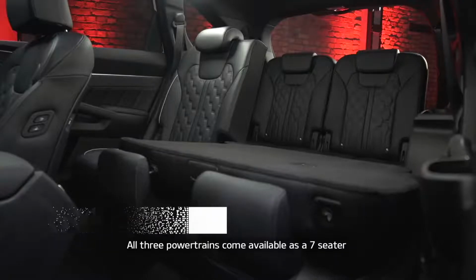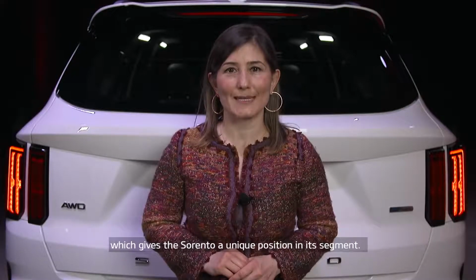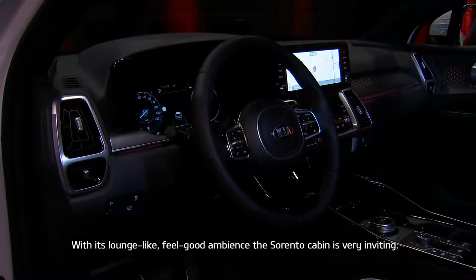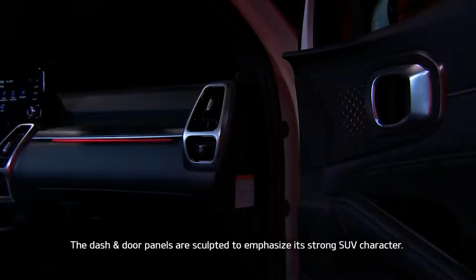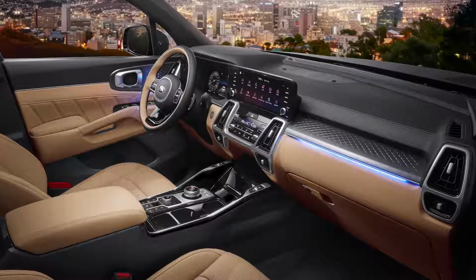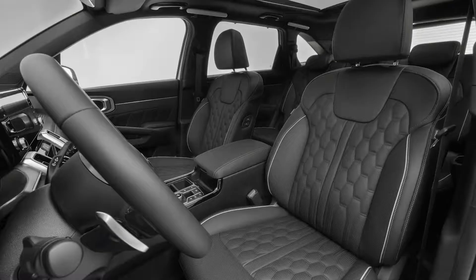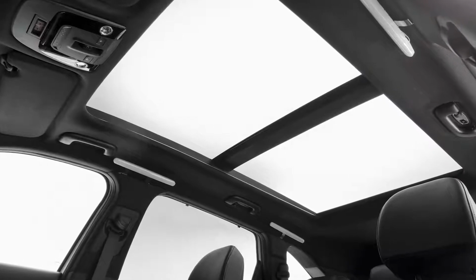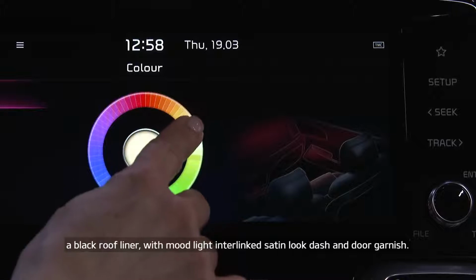All three powertrains come available as a 7-seater, which gives the Sorento a unique position in its segment. With its lounge-like feel-good ambience, the Sorento cabin is very inviting. The dash and door panels are sculpted to emphasize its strong SUV character, and sophisticated materials are used throughout the cabin. A few worthwhile to mention are the quilting Napa leather seats in black, a black roof liner, with customizable mood light interlinked satin look dash and door garnish.